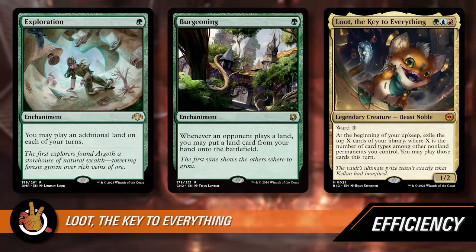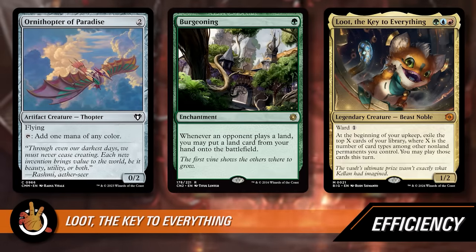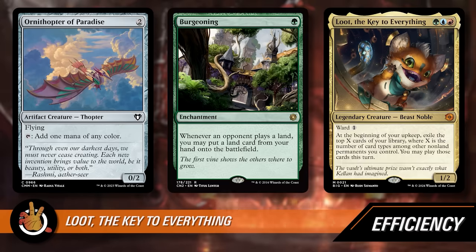Absolutely. I really like having something like Ornithopter of Paradise because it's a creature and an artifact, so that's two, so that allows you to get Loot down on turn three, and then you'll impulse draw at least two out of it. Well, I guess Loot always counts. No, it doesn't count itself. Sorry. So you do want Ornithopter of Paradise in that case.